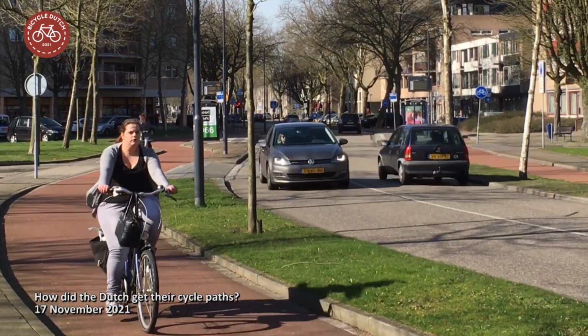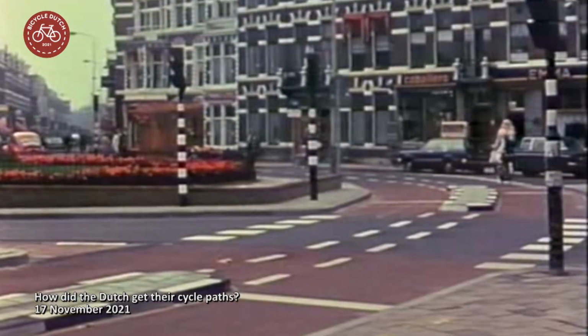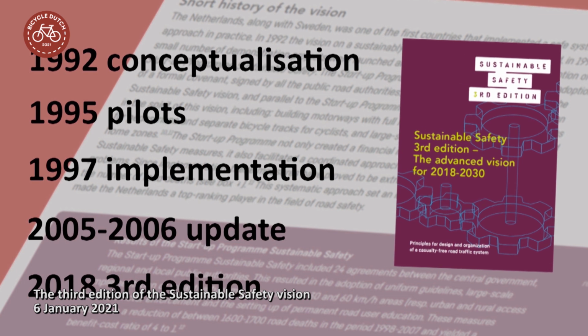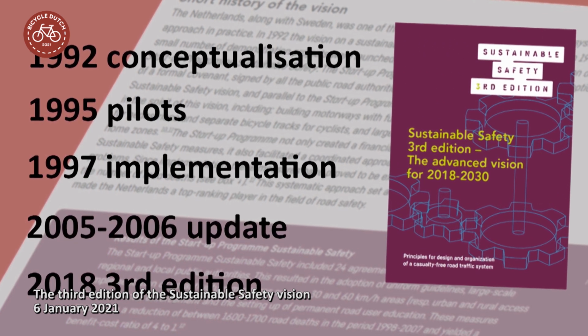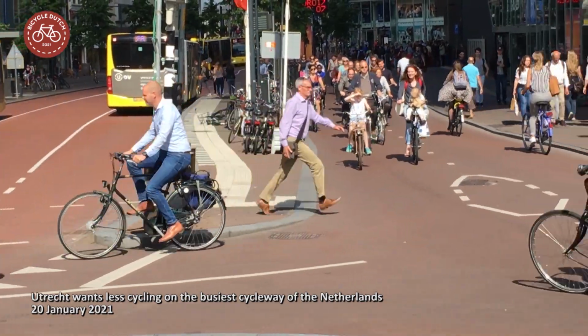Welcome to the overview of 2021, the year in which I looked again into how the Dutch got their bicycle paths, how the sustainable safety policies influenced the cycling infrastructure, and how Utrecht tries to get less people on this particular cycle route.